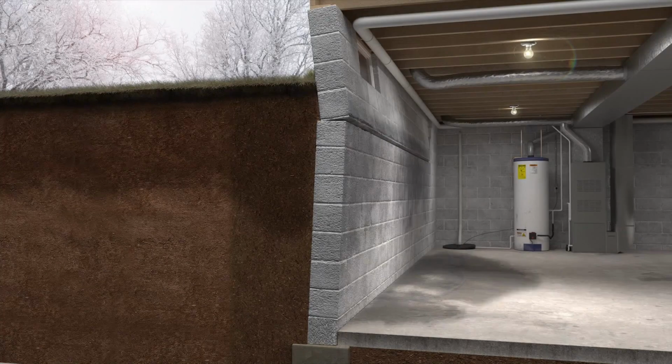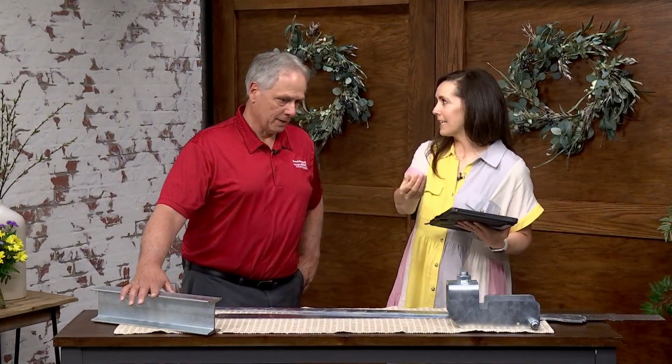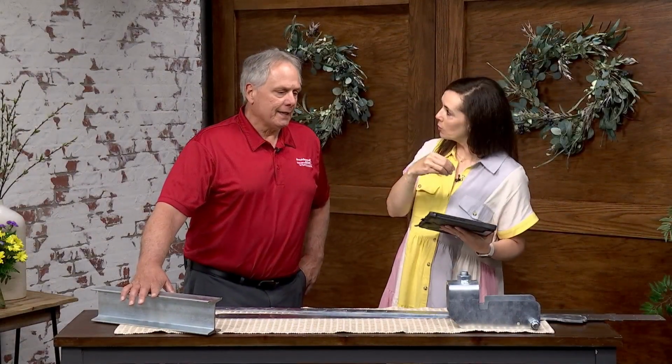How long does it take a home to experience those kinds of issues? Is it older homes, newer builds? There's no rhyme or reason to it. Most of it's just the soil type, weather conditions, and maintenance. Are you keeping the water moved away from the exterior of the house?